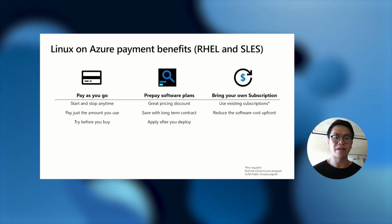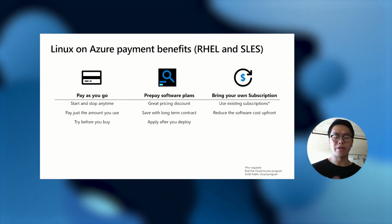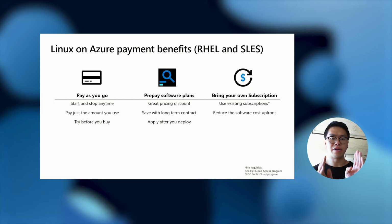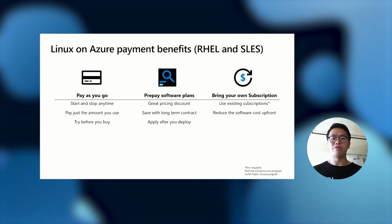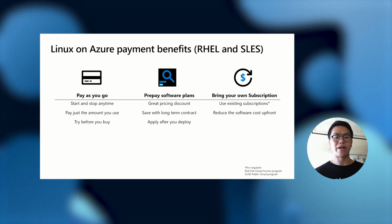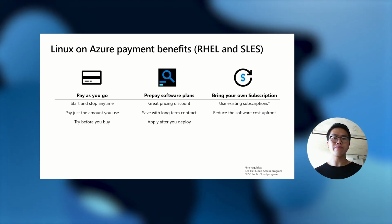Pay-as-you-go is pretty much exactly as it sounds like. You pay for what you use. You can start your VMs, you can stop them anytime, and you're only billed for the amount of time that the VM was running. This allows you to do scenarios like trying things out before you buy them. So you can deploy, for example, a proof of concept, you can try it out, and then you can stop your VM whenever, and you only get billed for that. You're not required to have any sort of pre-existing reservations for usage or anything.